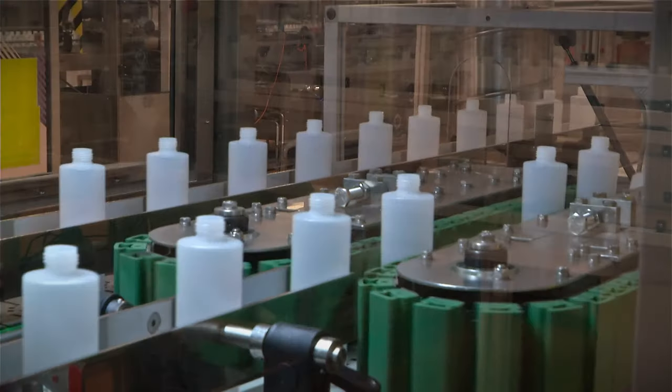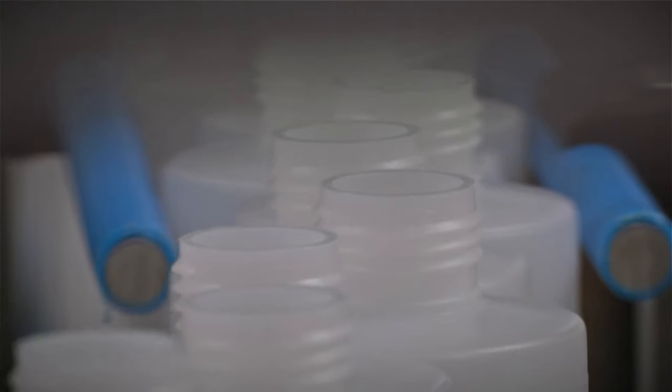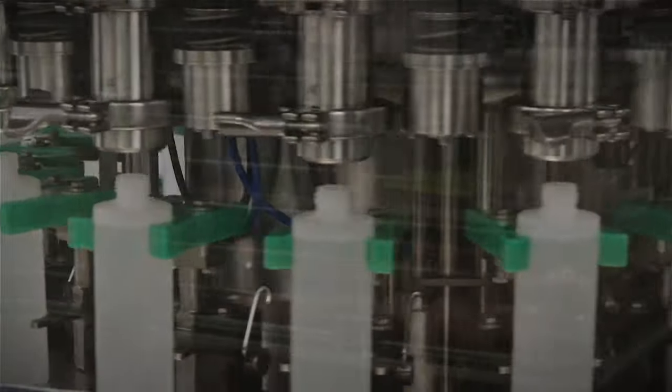The production of liquid forms involves combining the active ingredients and excipients, mixing, filtration, and storage prior to the final packaging of the medicines.